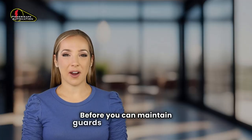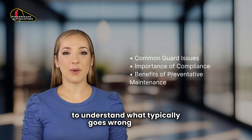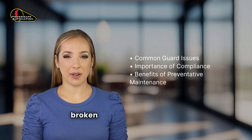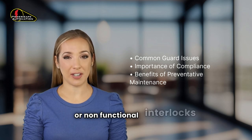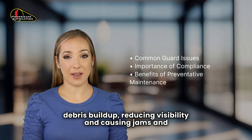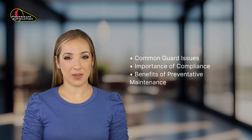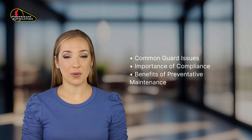Before you can maintain guards properly, you need to understand what typically goes wrong. Loose or missing fasteners that allow guard movement, cracked or broken panels that no longer shield hazards, blocked or non-functional interlocks that defeat fail-safes, debris buildup, reducing visibility and causing jams, and removed or bypassed guards, often during maintenance. Each of these issues increases risk and decreases compliance.